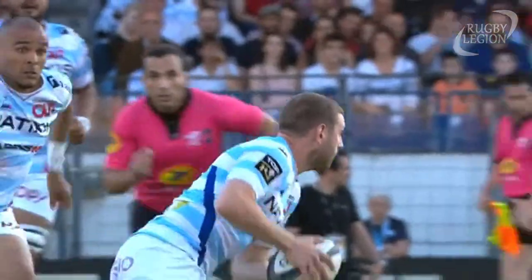Started with the magician, Finn Russell. Here we go, step on the inside and then still manages to get the ball out.